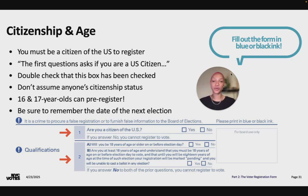The first question is going to be, are you a citizen of the United States? If no, you are not able to register to vote. If you are registering other people to vote and are using this form, just use discretion, as you may not know anybody's citizenship status. If they are 16 or 17, they can pre-register to vote, which I mentioned earlier. And then if not, then they just check off that they are 18.